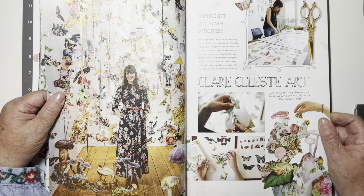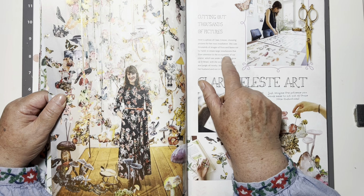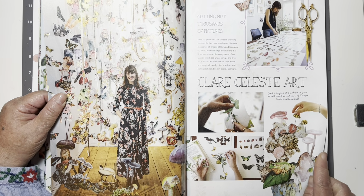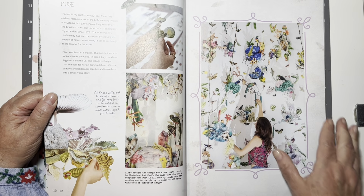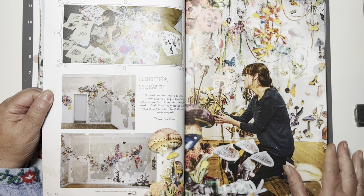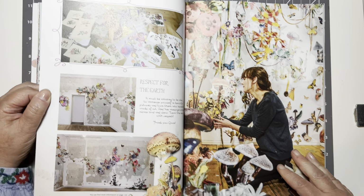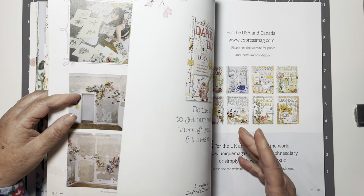So what does this person do? Choosing pictures, she cuts thousands of images out by hand. Oh, so she's fussy cutting and then sticking them on the wall. Wow. Yeah, there she is. There's some mushrooms she's cut out. There she is in the middle of all the things she's to cut out. Oh, God. I don't mind fussy cutting one or two things, but a whole wall full.